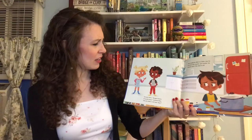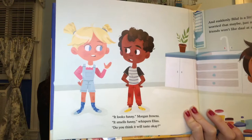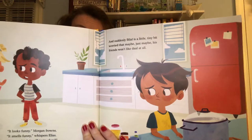It looks funny, Morgan frowns. It smells funny, whispers Elias. Do you think it will taste okay? So Bilal's friends, they don't know about this food, so they're curious. They don't know if it's going to taste good to them. And suddenly, Bilal is a little tiny bit worried that maybe, just maybe, his friends won't like the dal at all. So he's a little nervous this might not taste so good to his friends.